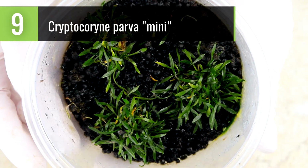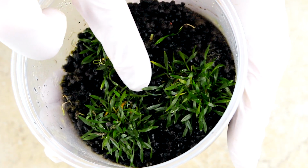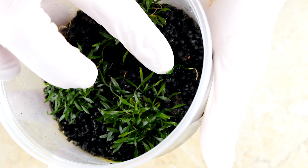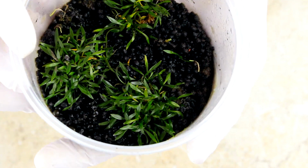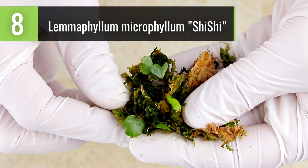Moving on to number 9, Cryptocoryne parva miniform. This minuscule aroid is commonly grown submersed in aquaria, but it can also be grown immersed as shown here. It is painfully slow growing, but worth the wait as it grows into a beautiful carpet of tiny, rich green leaves.